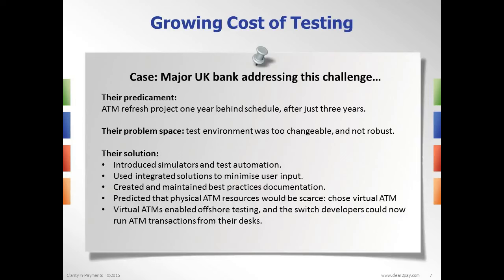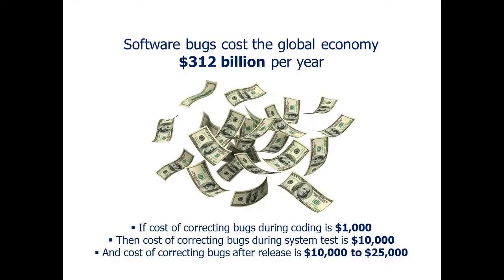Okay. So they recognized overall that there was a large cost associated with the testing, but they were able to take some doable and realistic steps to reduce the costs of these testing projects. While we continue to talk about costs, the next slide here has some fairly raw numbers for us.